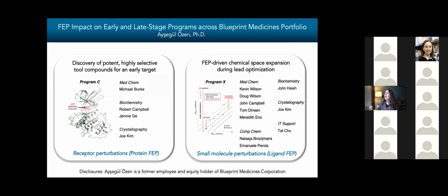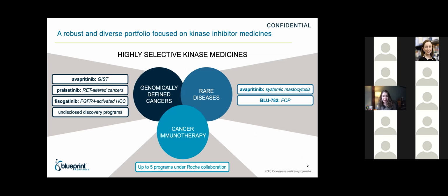I have a couple corporate slides, just bear with me. I just want to give you guys a flavor of what Blueprint is about. So at Blueprint, we have a robust and diverse portfolio focused on highly selective kinase small molecule inhibitors. And we're interested in cancer targets and some rare diseases, as long as there's a clear genomic driver for the associated indication. And we also work on some immuno-oncology targets with our collaboration with Roche.